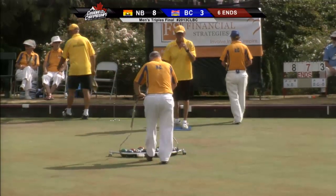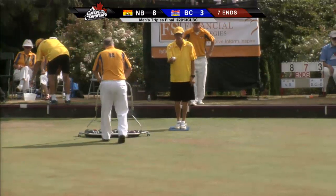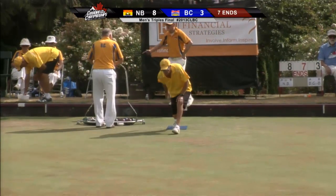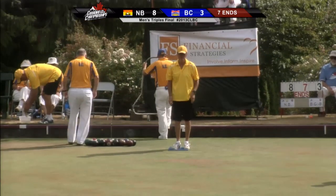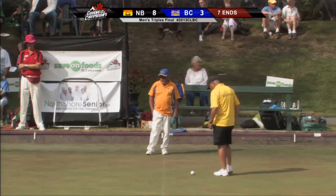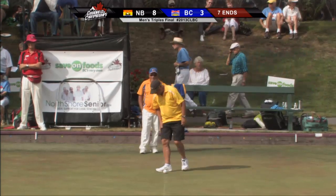That's certainly one of the things I noticed from being here this week, how quickly the tide can change. Teams that look like they're significantly behind, it only takes a few ends and you can be right back in it. If you have a few ends where you've got three or four. Absolutely. You've got nine bowls at the moment, each team member, so 18 bowls out there, so lots of things can happen.